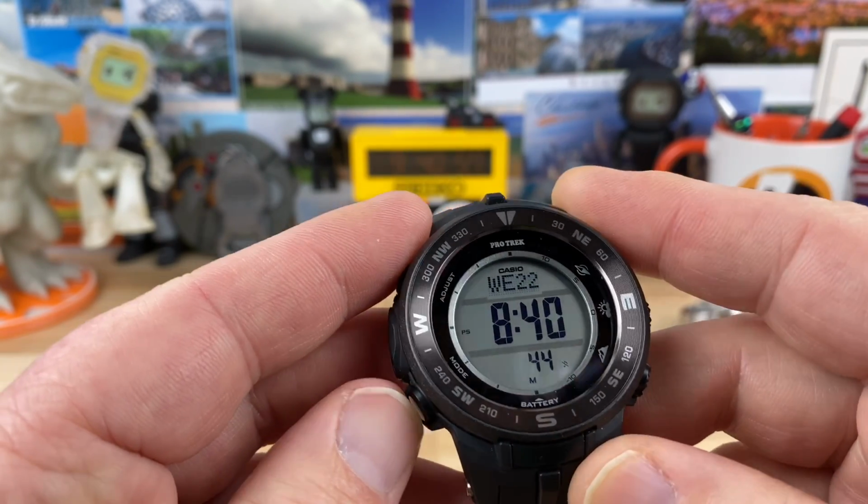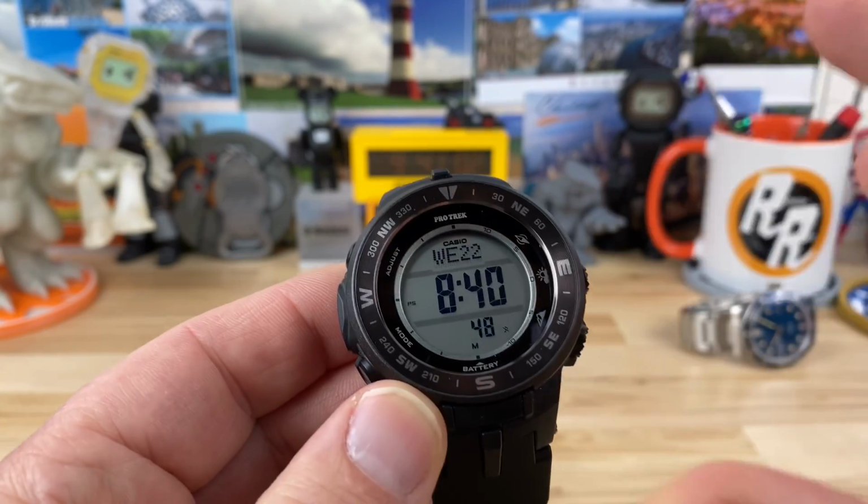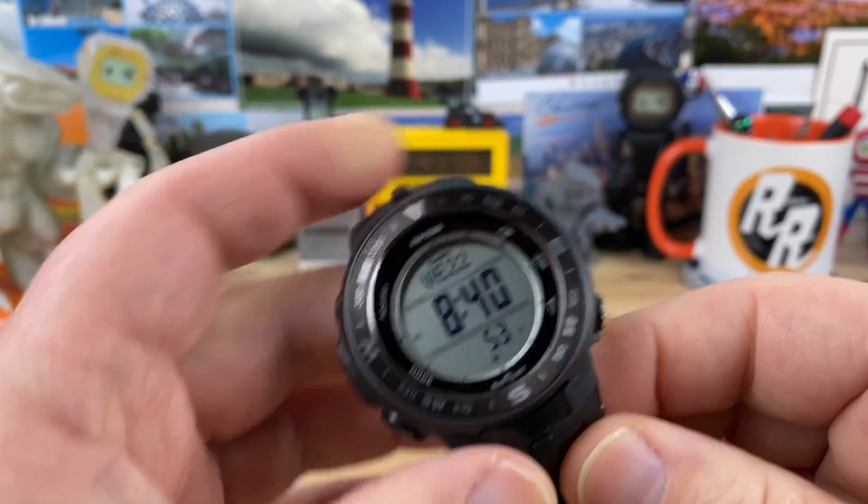So, quick tip: if you hold that down, then you can adjust everything. So this one is not a multi-band 6, so you're going to have to set it, but once you do, you're going to be good to go.